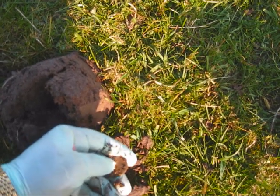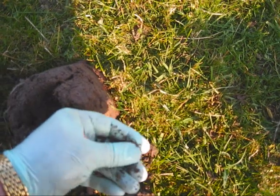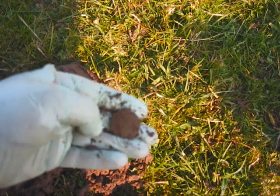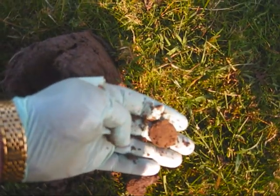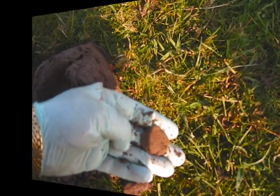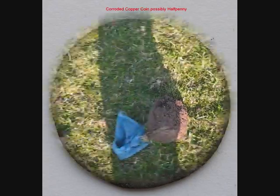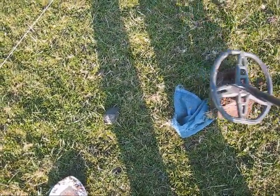I think it's a coin. Again, copper, extremely worn. Doesn't appear to be anything on it again. But okay, it's another coin, and we'll log that and move on. And another good one.